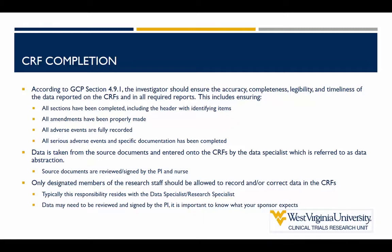But really, at the end of this is usually when they just sign the signature page. So this will be delegated to you for the most part. You have to make sure that everything's been completed, including your header and the identifying items. All amendments have been made, all the adverse events are recorded, and all your documentation has been completed and entered.